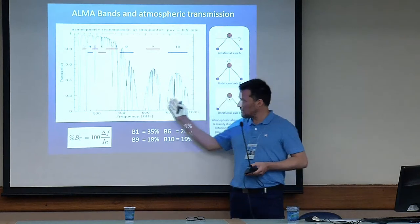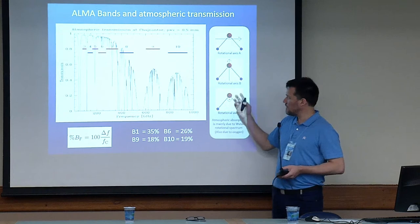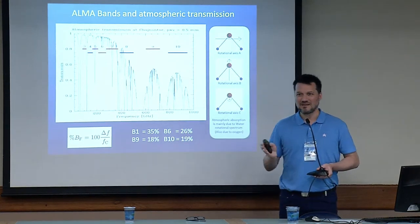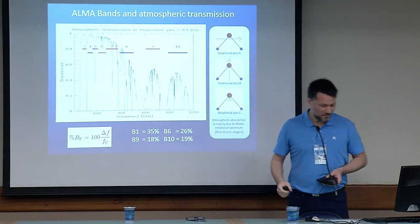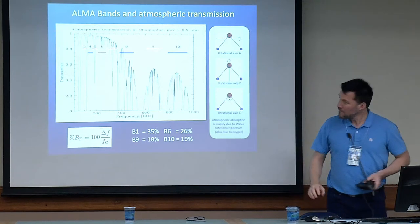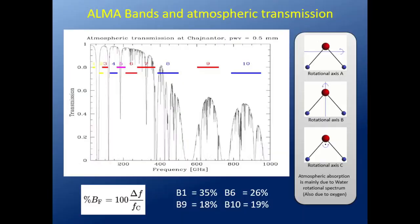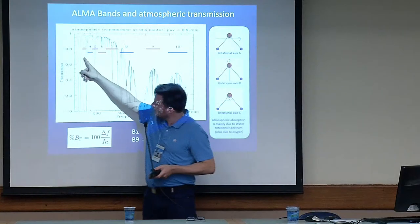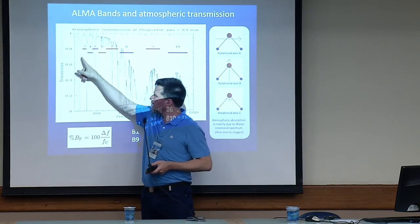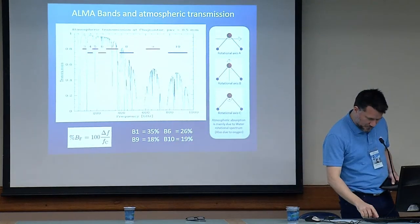Okay, by the way, most of the absorption you see here is because of water vapor, which is a polar molecule, as you know. So it has many resonant modes, and it absorbs a lot of radiation in this band. So in the original ALMA plan, there were two receivers to cover this atmospheric window, band 2 and band 3. Keep that in mind, because I will come back to that.